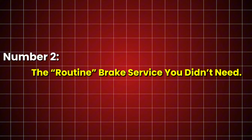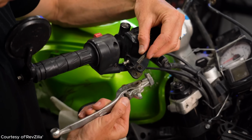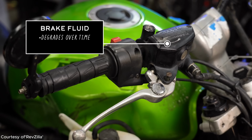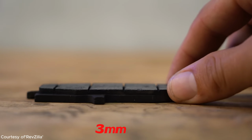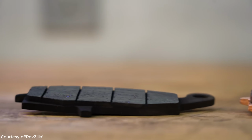Number 2. The routine brake service you didn't need. Brake pads wear down slowly, and modern bikes often go 20,000 plus miles before needing new ones. But dishonest mechanics will show you brake dust and call it excessive wear. They'll say, your pads are thin, when they're still above 3 millimeters, the safe zone. They'll recommend rotor replacement when minor scoring is normal.